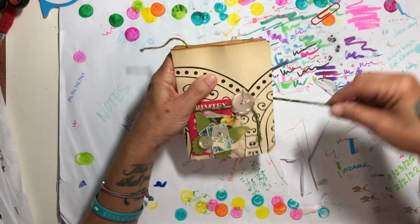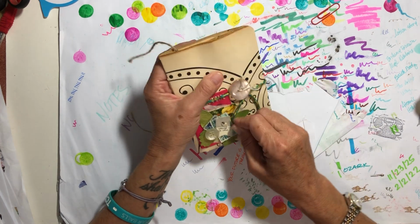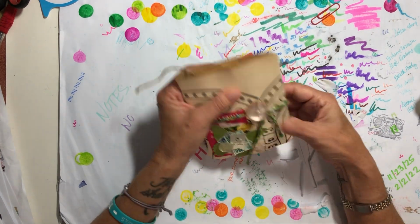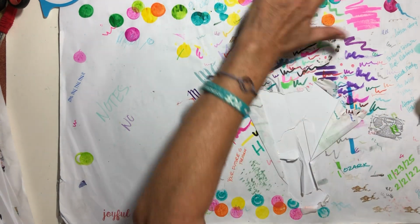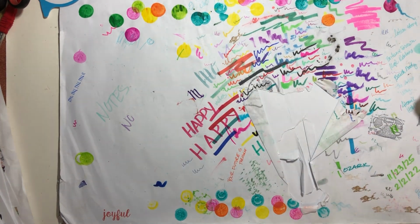But look how cute this is. It's adorbs. Yeah, I remember getting this. Oh my goodness. So fun and so pretty. That goes in my special drawer.